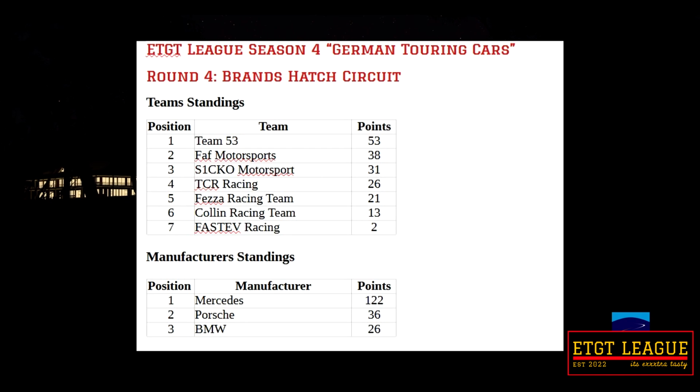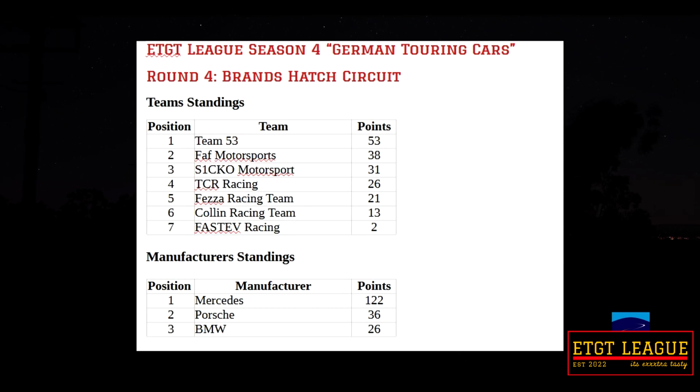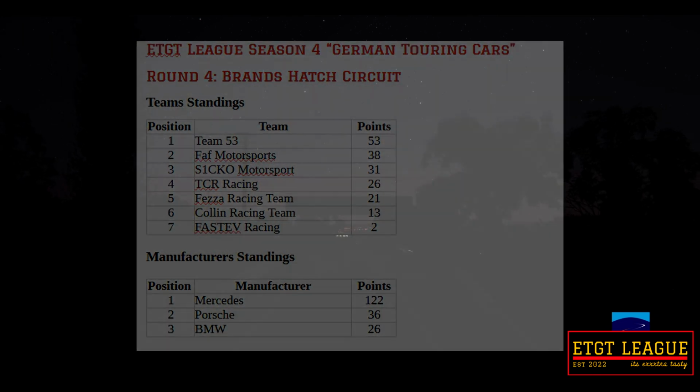In first with 53 points, how convenient there, they're ahead of Pfaff Motorsports and Sicko Motorsport, the one-car teams. And you've got Collin Racing Team there, 13 points in front of Fast EV Racing, who have 2 points on the board. And Mercedes, 122 points, well ahead of Porsche, with 36 points on the board. BMW, 26 points in third.